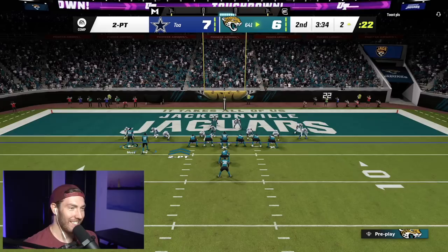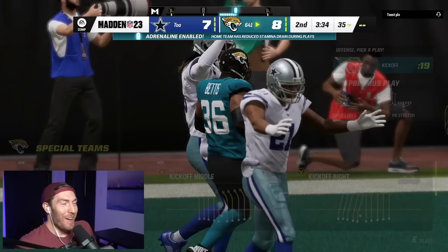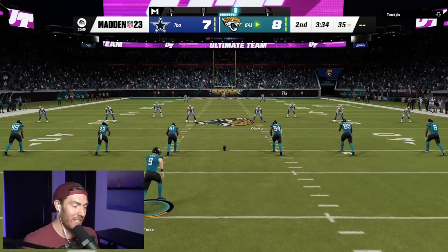Off me. Oh! The bus! Now that's heart. That is heart from Jerome. Okay, now we just gotta D up one time.